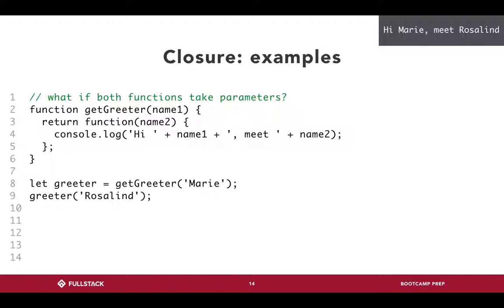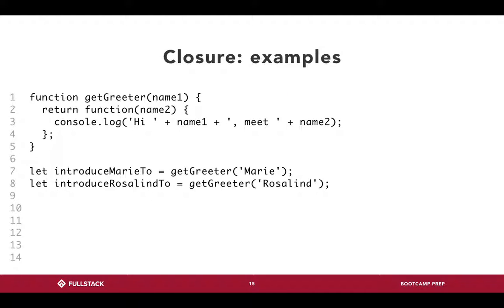Okay, and this is why I said it's really important that we get the differences between setting up function parameters and setting up arguments. Marie and Rosalind are the values of arguments here, and the parameters are always known as name 1 and name 2. And so with that, we can now make as many functions as we want that will always say hi Marie or hi Rosalind, and then wait basically for the next time that you call it with the person you want to introduce Marie to or introduce Rosalind to. Does that make sense?